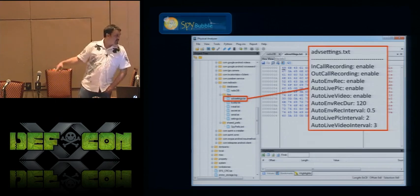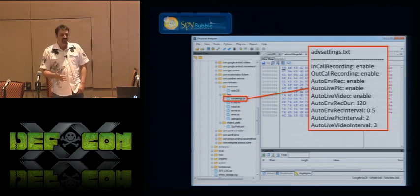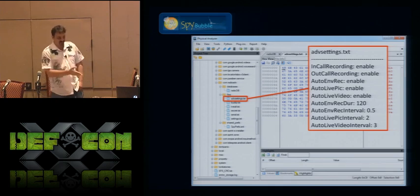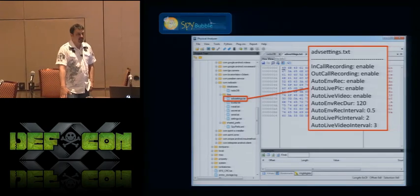You're fingering at me like you were going to say something. In the advanced settings text file, there was everything we needed to know about how the settings were working. This relates back to that screenshot where it shows us turning all the settings on and off. This is where they're actually saved. We could see what those settings were even if we're dealing with a dead device and not going through the user interface to find it.